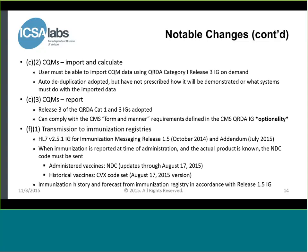So if you're sending historical vaccines and the actual NDC code isn't available, you're going to use the CVX codes, and you're going to use the August 17th version of those. Finally, they've stated that immunization history and forecast from the immunization registry must be provided. So for this one, the user has to be able to request, access, and display the patient's immunization history as well as the forecast from an immunization registry. And this is to allow the user to be able to both see and compare that forecast that's being provided from the immunization registry versus what's in the certified health IT product.